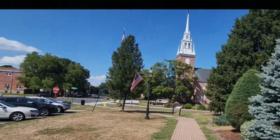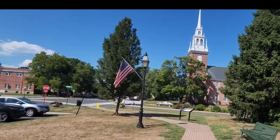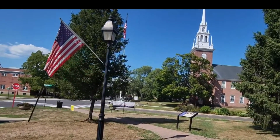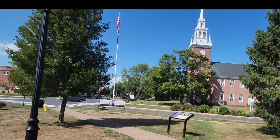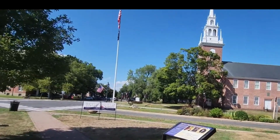In 1774, when John Adams was visiting Wethersfield, he went up the steeple and admired the view and wrote that it was, quote, the most grand and beautiful prospect in the world, at least that I ever saw, unquote.